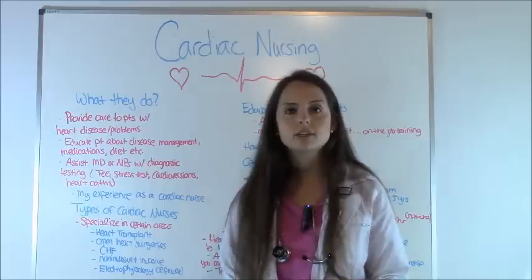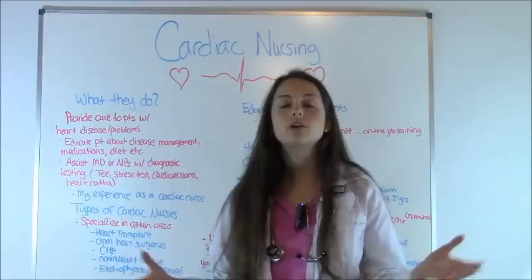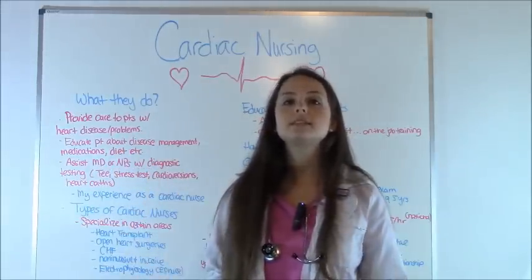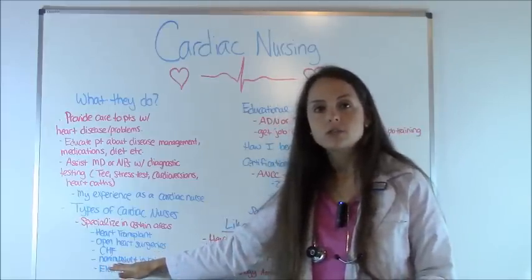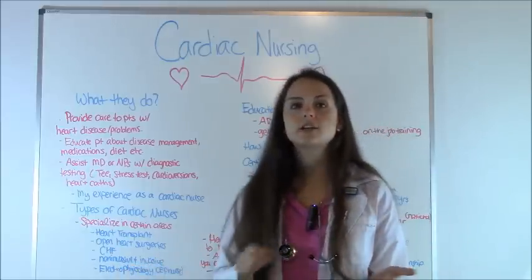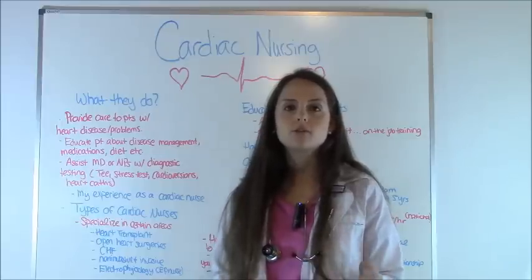A lot of patients have congestive heart failure. I worked on one of these floors, and this is where your main patient population are going to be patients who suffer from this disease. Next, you have non-invasive cardiology, which is where I worked in the stress lab, and then you have invasive cardiology. This is like your cath lab, or your EP lab where they go in and do the heart caths.